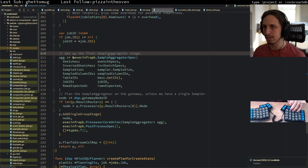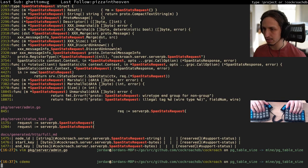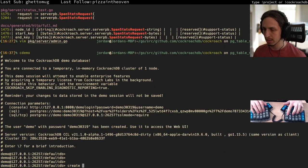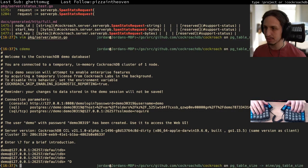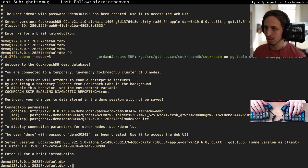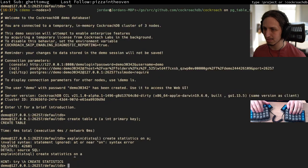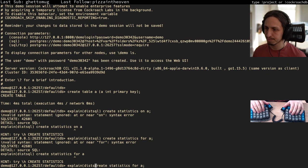Presumably what this will do is, actually, can't I show this off in the console for you guys? So I'm not just talking about something that makes no sense. What if I said create table? Actually, let's make demo nodes equals 3, so we'll make a 3 node cluster demo. We'll say create table a int primary key. And then what if I say explain dist SQL create statistics on a of a? Is that how this works?